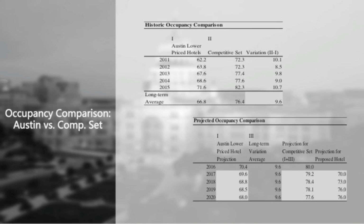These tables show the historic occupancy comparison between Austin lower-priced hotels and the competitive set. The long-term average occupancy rate for Austin lower-priced hotels is 66.8%, while the average for the competitive set is 76.4%. And historically, the occupancy rate of the competitive set hotels has been 9.6% higher than the Austin lower-priced hotels.